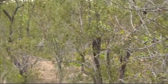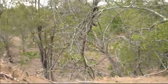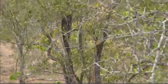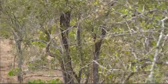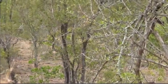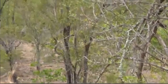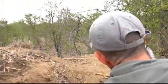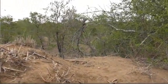There's a hyena walking there. That's wonderful. Well spotted, Vian. Can you still see her? Yeah, I can see her here. She's walking away from us. Oh, that's wonderful. Well spotted. I think she might be coming closer here. She was moving away and then I think she turned round. Maybe she smelt us.